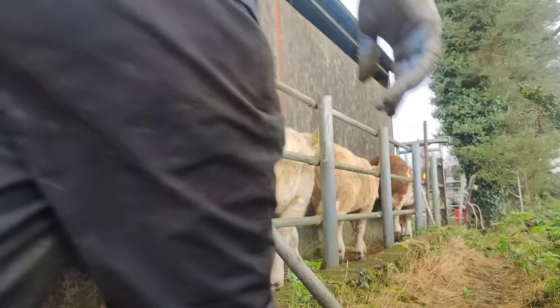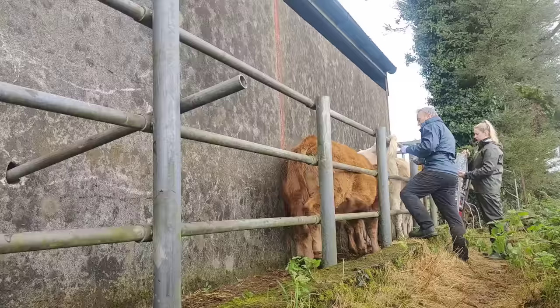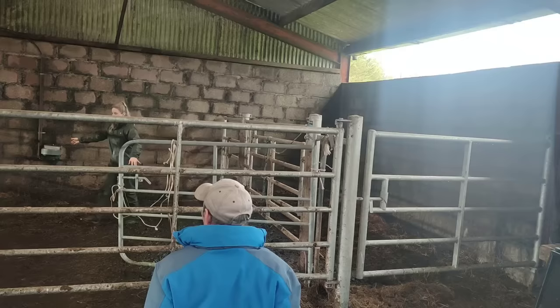So we did the testing on them next, and you can just see here now I'm showing the blood test for the IBR. So that's what it is. It's just a little vial of blood taken from the artery in the tail. In fairness to them, they didn't seem to take much notice of it. I thought it would drive them wild altogether, but maybe because he was so quick at doing it, it didn't bother them, but they were very well behaved. And then they needed a little encouragement to get out of here and back in again, but not too bad.